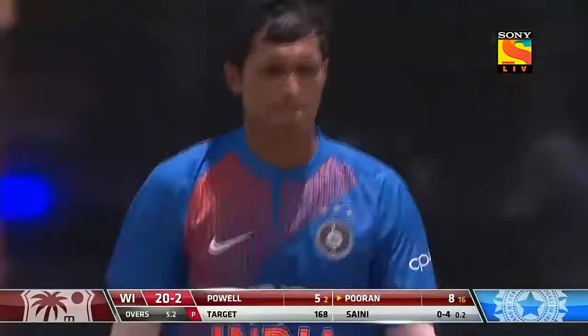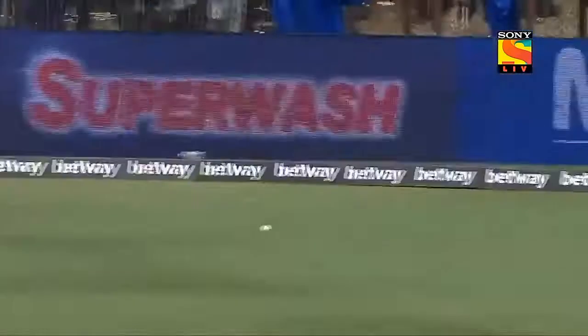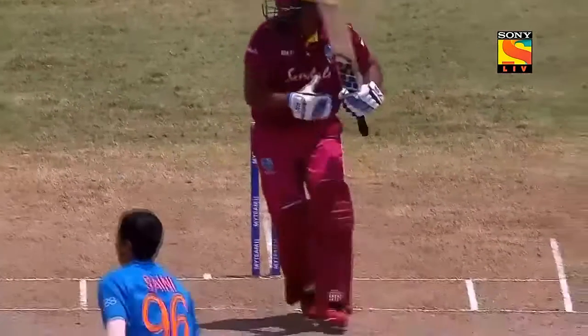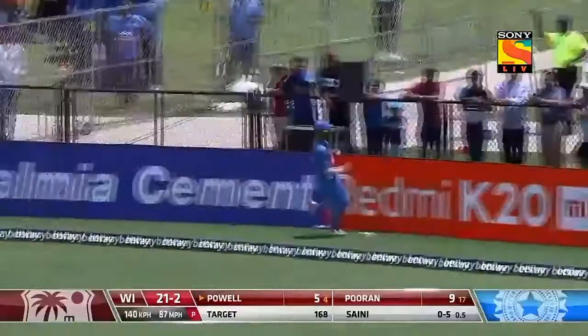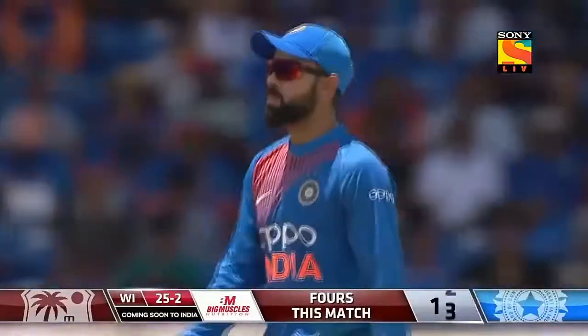Nicholas Pooran. Nice shot from Duran, just using the pace, using his wrist to knock it away. So much is required from this young man today. If he bats anything, and therefore I managed to stay as an India player. We'll talk about it later. 25 for 2 after 6.